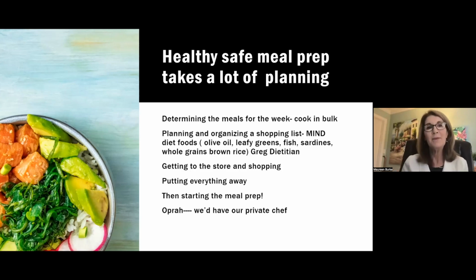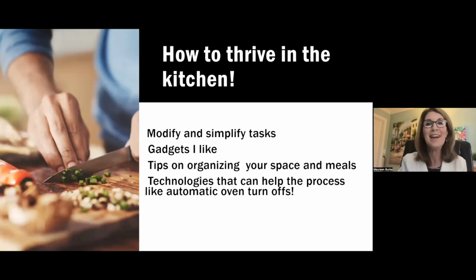So putting a meal together like that can be pretty complicated, right? It takes a lot of organization, getting your list together, getting to the store, shopping for it, putting everything away, and then starting the meal prep. And I say if we were all as fortunate as Oprah, we would just have a private chef putting these things together for us every night.